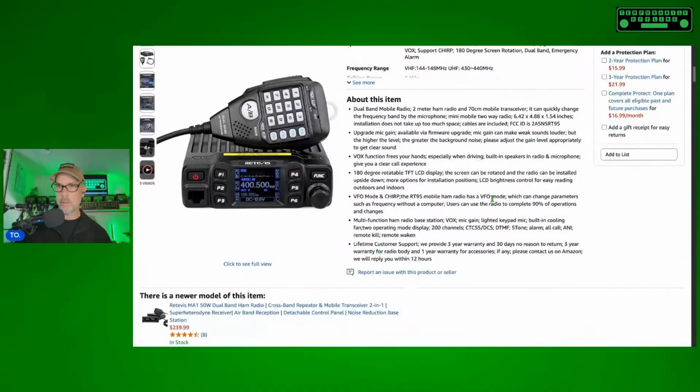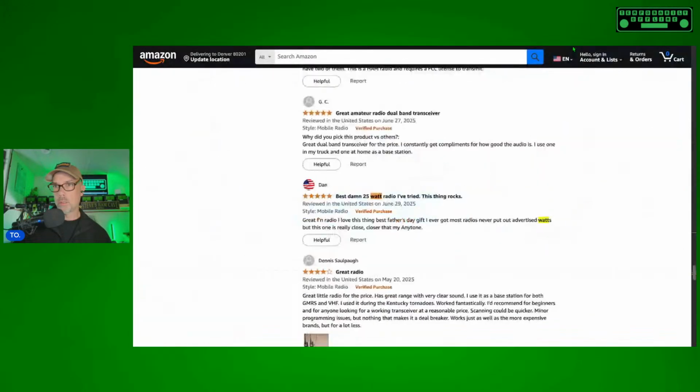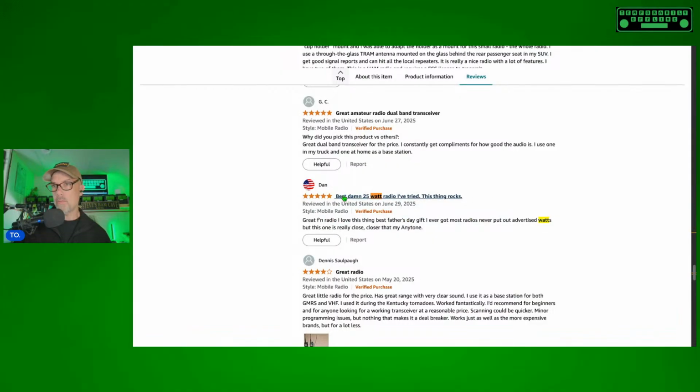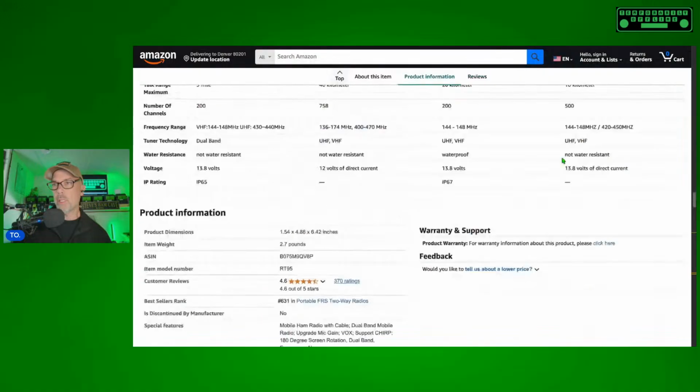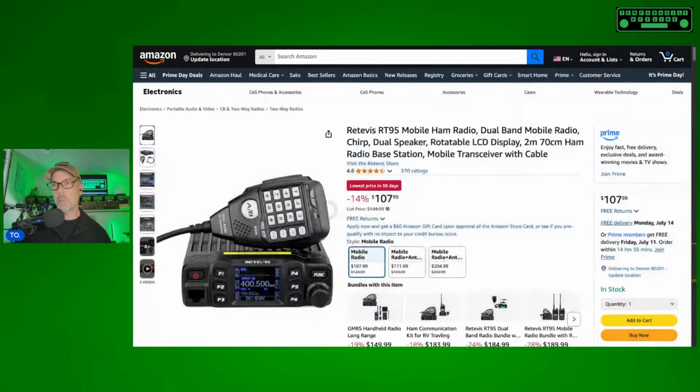Let me see if I can find it on the screen. Come on. Best damn 25-watt radio I've tried. This thing rocks. That's Dan's opinion. I like it, though. I like it because it's fun and it's cheap. And I think, like we say with the G90, that 20 watts is kind of the sweet spot. And this is 20 to 25, depending on how happy it is that day. But this is a fun radio. I just think it's like dollar per smile, like I guess you'd call it. It has a couple of neat extra features to it. Not a whole lot of features, but at $107, I mean it's $55 for a 5-watt HT, and it's $100 for a 20-watt, 25-watt mobile radio.